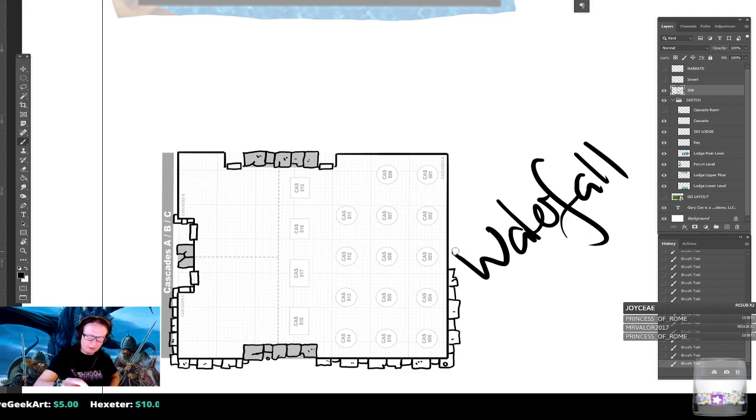Right, we know we're going to do a waterfall. I'm just going to delete part of that right there. We know there's going to be a waterfall in here. I'm not quite sure where I'm doing this waterfall, but we're doing one.